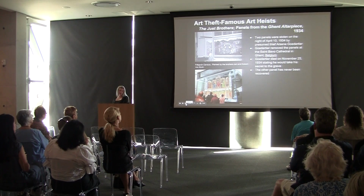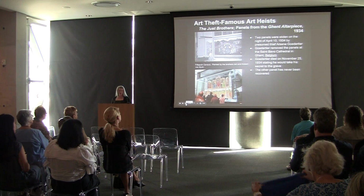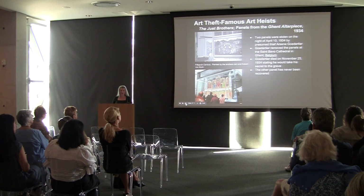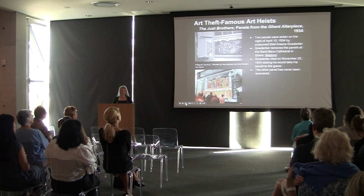The panels from the Ghent altarpiece. Two panels from the Ghent altarpiece were stolen in 1934. On the night of April 10th, the presumed thief, although he was never prosecuted, was Arsène Gauthier.